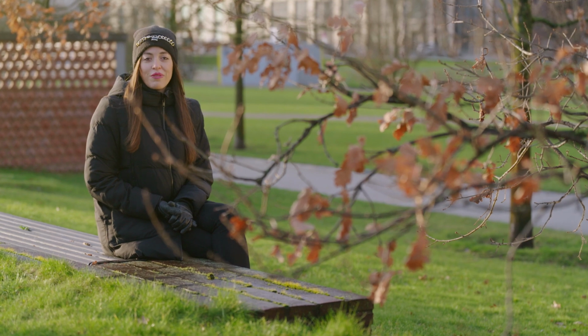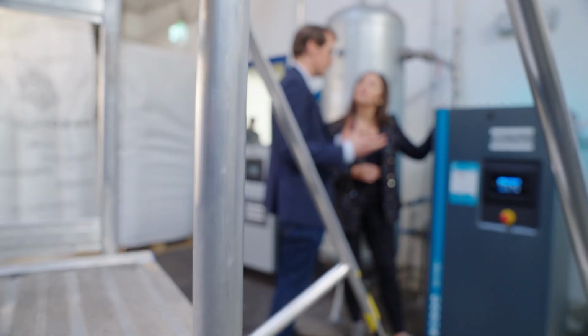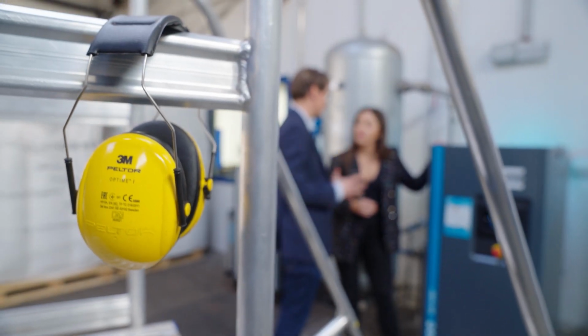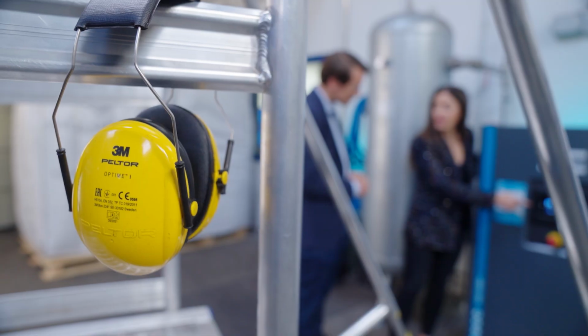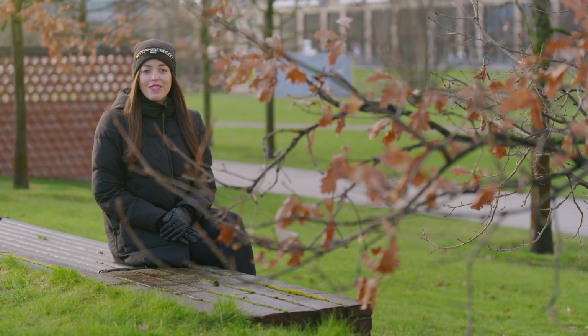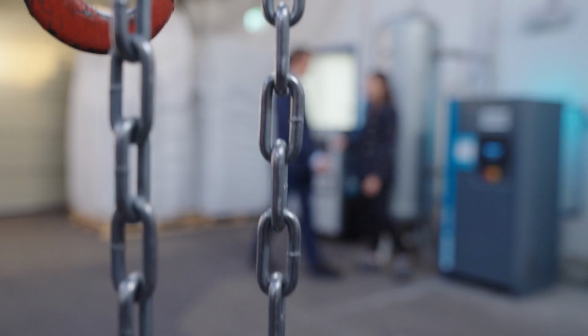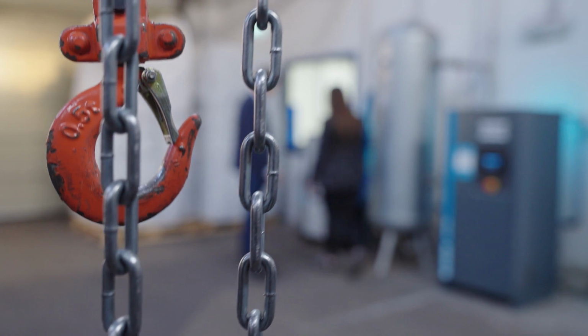Together, they work for the environment, the natural environment, but also that of the production workers. Both the compressor and the dryer contribute to a silent working environment. The installation produces around 63 dBA. That's about the same level as a normal conversation. Silent operation is important when your installation is on the work floor, as it is here.